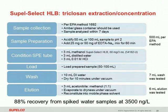For sample preparation, we again use the EPA method to acidify the sample to pH 2, and that's probably used in the method to release any analytes from binding to insoluble matter, and also to convert any acidic analytes to neutral state, to be bound to the reversed phase SPE. But in our case, we didn't have an ionizable group on our analyte. And also, in the EPA method, they use tetrasodium EDTA to bind any interfering metal cations that can be present in environmental samples.